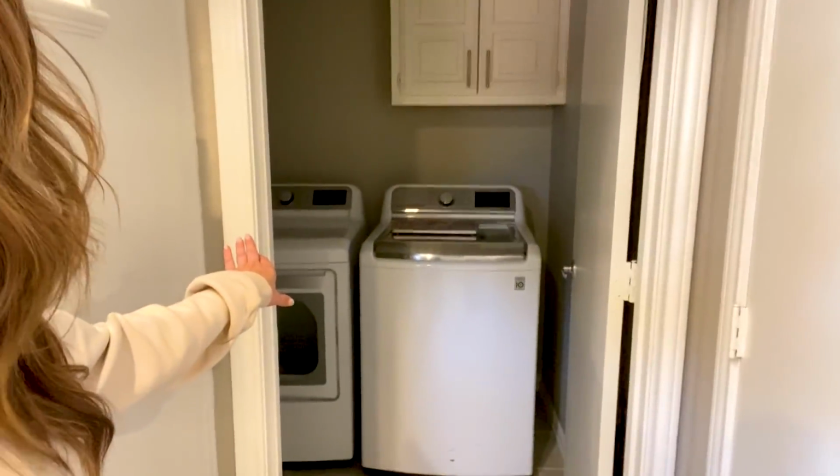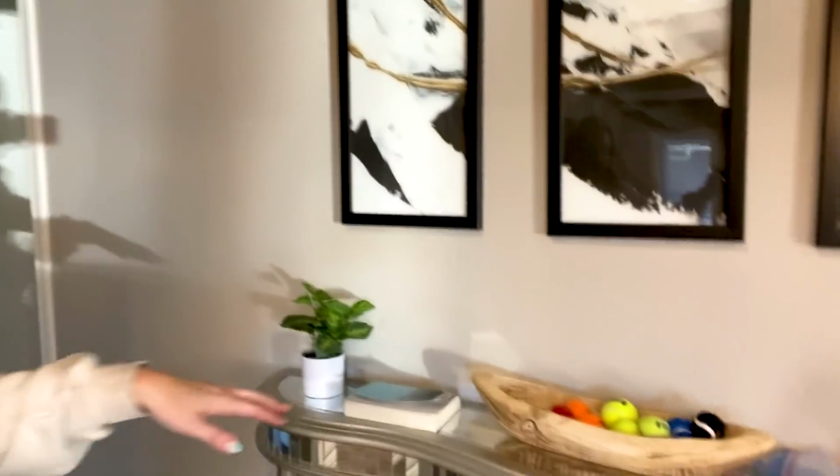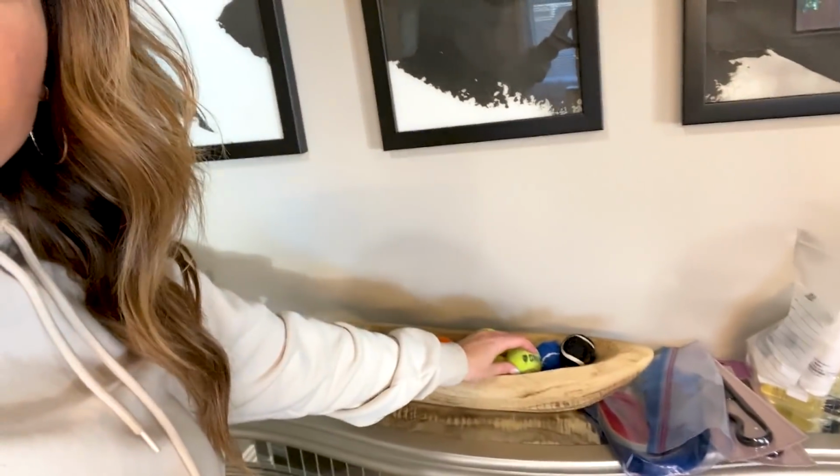The laundry room is right there and it leads to the garage where we have, fortunately they gave us the garage opener since we're staying here for like an extended stay, so we can open and close the garage as needed. Little entry table. We started throwing all of our little dog toys right here.